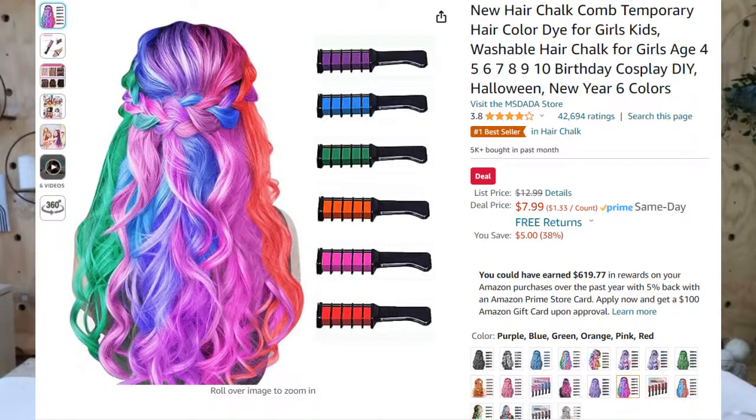Now, I will say it does not make your hair this vibrant. I feel like this is a little bit much. Your hair is not going to look like this, but it does do a cute little streak and it'll wash out. So if you have kiddos that want to do hair chalk, this is always fun. It is also the number one bestseller in hair chalk on Amazon.